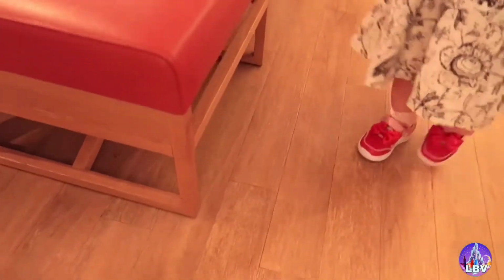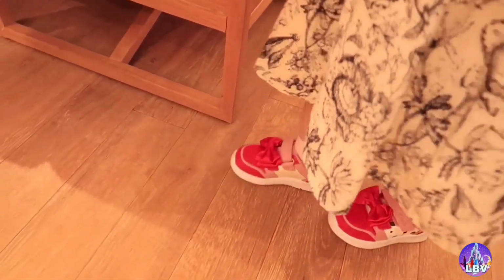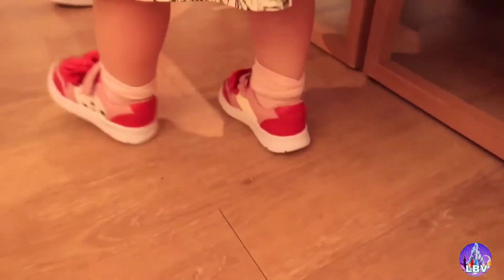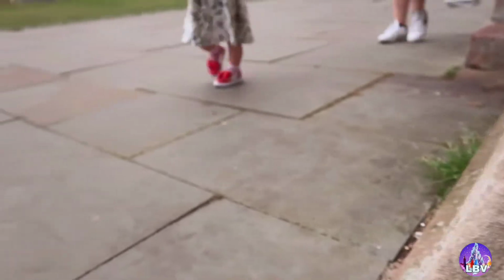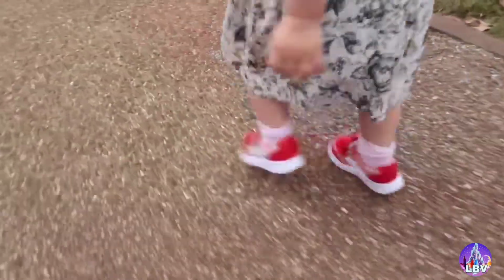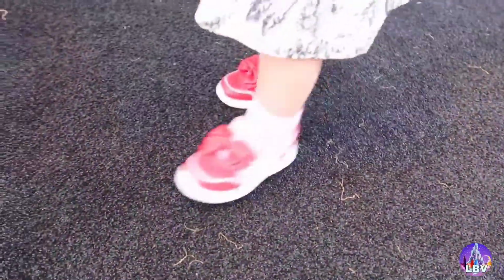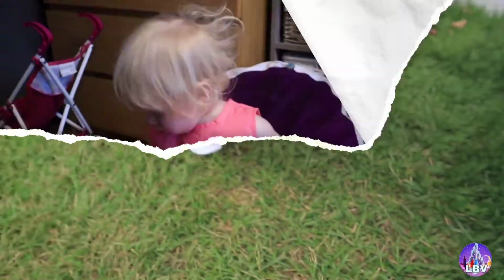Do you want to take the box? Come on then, let's go, give it to the man. Come that way. Come on then. This way. That's it. Good girl. Ready, step down. Whoop, whoop.